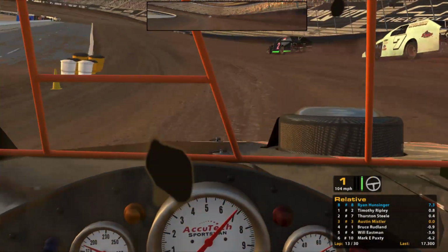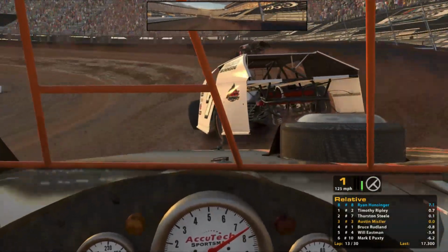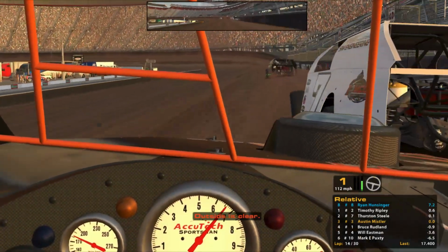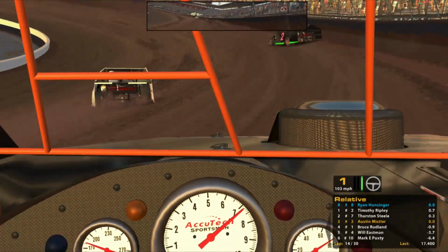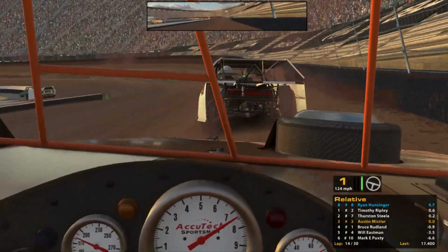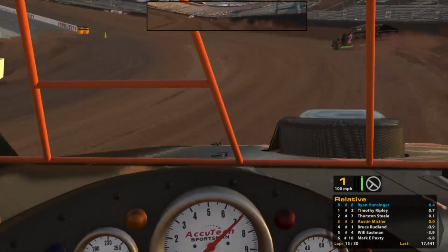He's trying a slider line through the corner. He just loses so much momentum down the straightaway. Like he's trying to see what kind of ground he can make up on a slider, it looks like. We're both catching the 2, so I'm surprised he keeps doing that. Even with him doing that, he's catching the 2. Kind of screwing up the momentum though down the straightaway, the next corner.